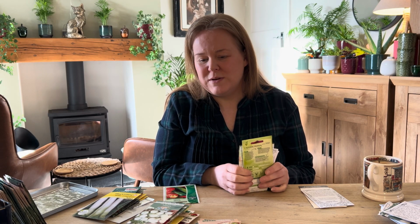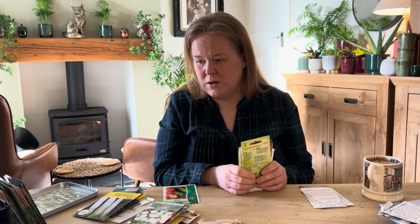Does anybody else have a ridiculous seed collection? I mean, I sorted my seeds out last year and I had over 400 seed packets. I don't know how many I've got this year, but quite a lot still, because I just don't like parting with them. And if I can give them to somebody, I would give them to somebody.